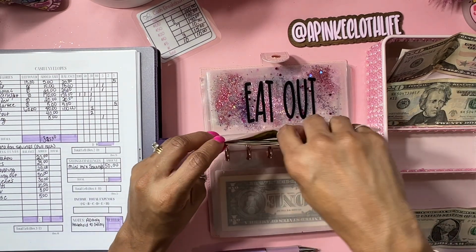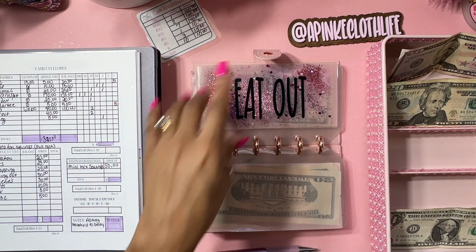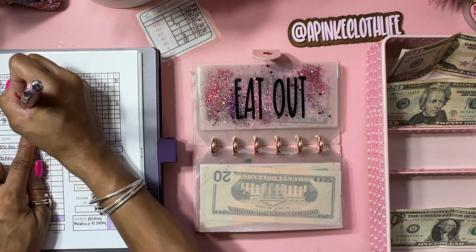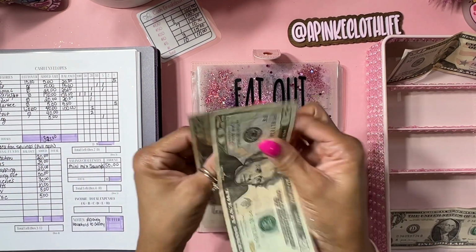That's what that is. All right, so next we have Eat Out, and we don't have anything in there. So Eat Out, we're going to do $40. So we're going to do 20, 40.